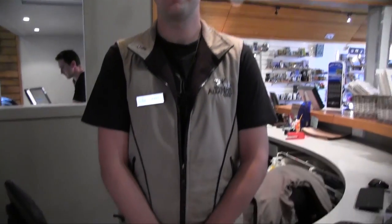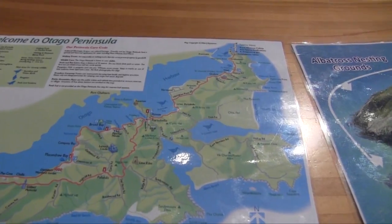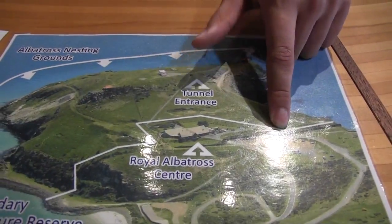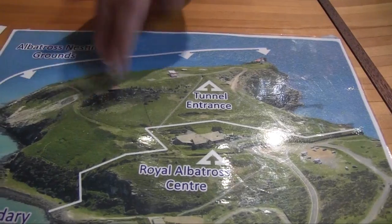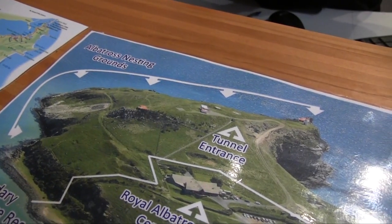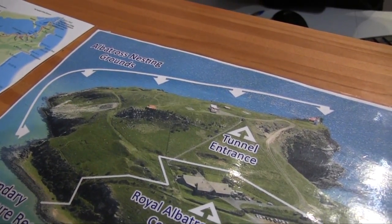Okay, so now to actually see an albatross, what were you going to show me here? So on this wee diagram here, we can see us in the center. This wee borderline here is a border between public land and the nature reserve. This is where the albatross are. This is where you must be on a guided tour. I see. No public entry unless you're on the guided tour. That's the one, sir. And that costs $39. Okay, so wonderful.